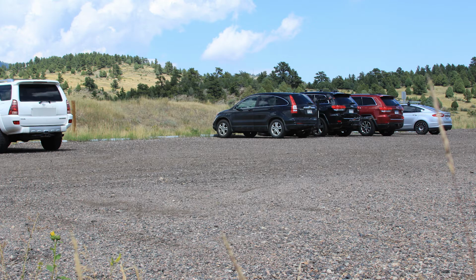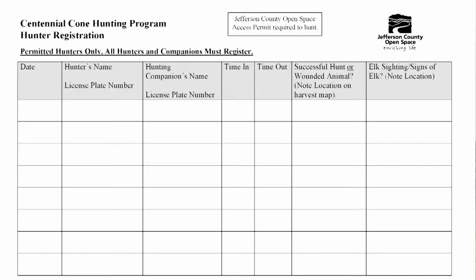If your hunting companion will be driving separately to the park and accompanying you on the hunt, it is our expectation that you fill out our hunting sign-in sheet with the appropriate license plate indicated on the paperwork.